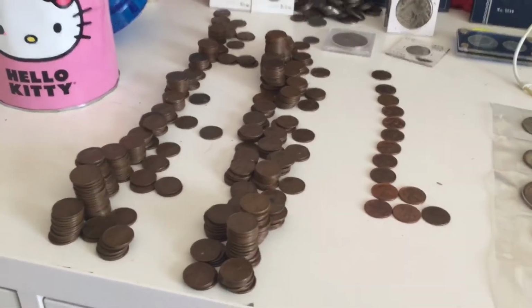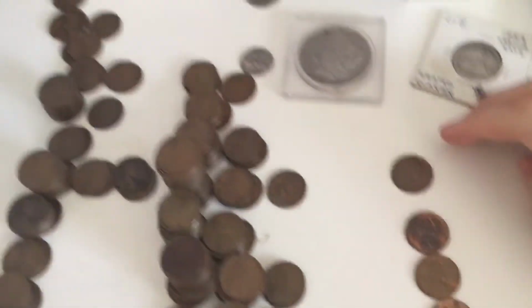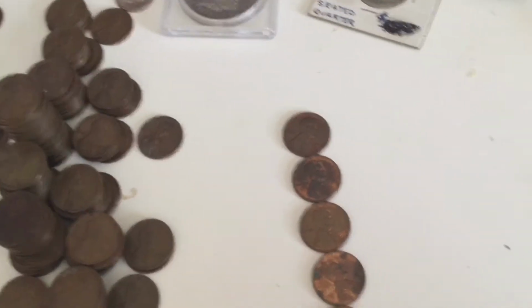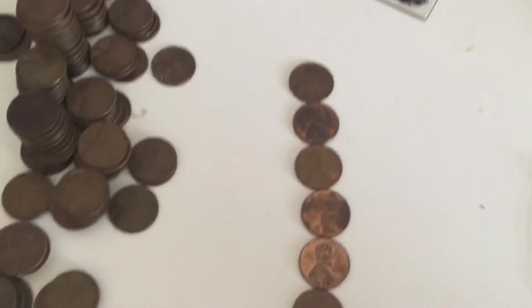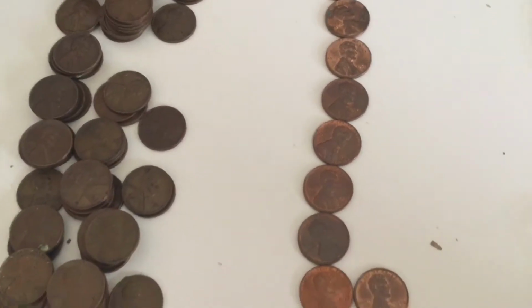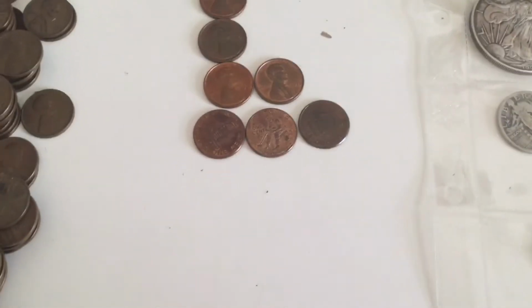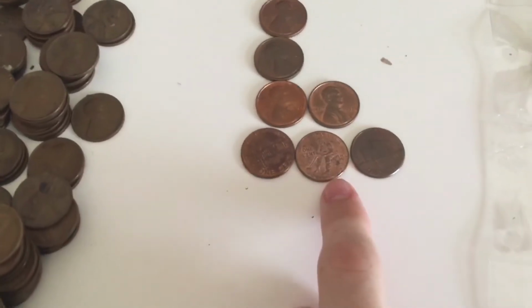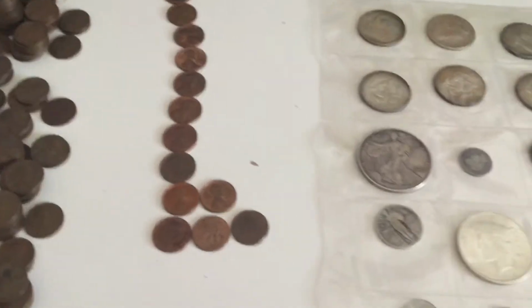Next I have some other wheat cents here that I kept aside because they were a bit nicer. Some of them are brown but have amazing detail, like they could be brown AU to mint state. And I have some red brown, and I have some better Lincoln Memorial cents and 1909s, which are all different designs. I already checked this 1909 for the finger variety in my scope hunt last video.